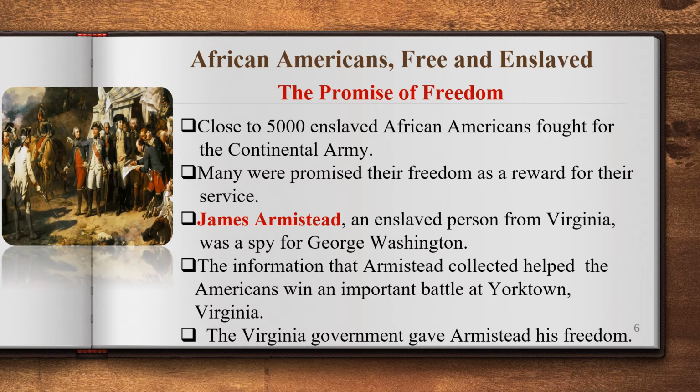So when you say spy, he's the person who keeps secret watch on a person or thing to obtain or get information. So the information, grade 5, that Armstead collected helped the Americans win an important battle at Yorktown, Virginia. And after the war was over, the Virginia government gave Armstead his freedom.